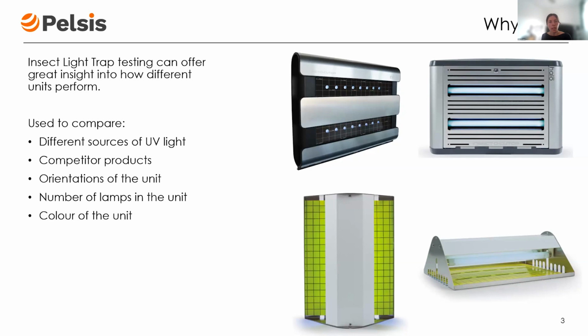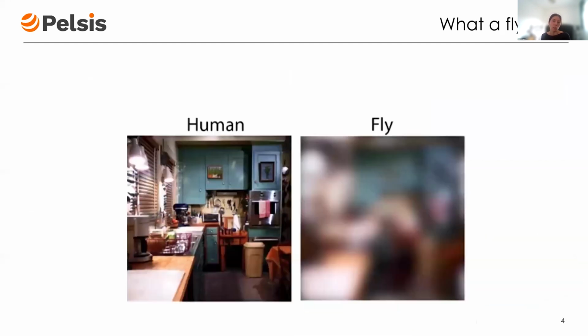Okay. And we have to do testing, and we have to put flies in a room with fly killers, because we don't see how flies see. This is an image. It's not a perfect image of what a fly sees, because flies don't see red light and they do see UV light, which we can't see. We have no idea what the ultraviolet looks like. But this does give you an estimation of the blurriness compared to our human vision. We can see in a lot more detail compared to flies.